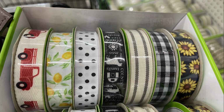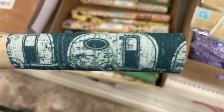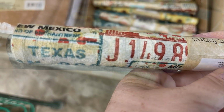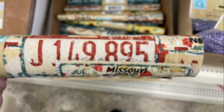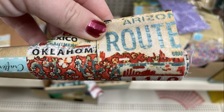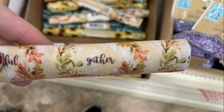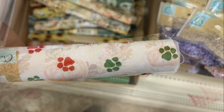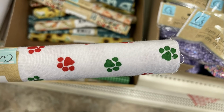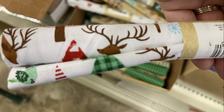And then they also had some Crafters Square pieces of fabric. They had a blue one with the camper on it, and then the On the Road Route 66 fabric had a bunch of license plates and state names on that with flowers and things, which was really pretty. They also had some fall looking ones with sunflowers, or the fall wreaths that say gather thankful, and it had some pumpkins and birds on those. They also had some Christmas ones that look like Christmas paw print, the Christmas trees and deer, and then they also had some of the gingham print.